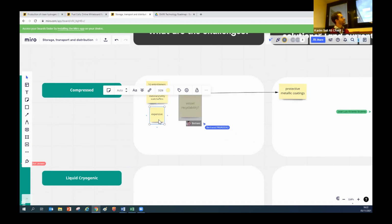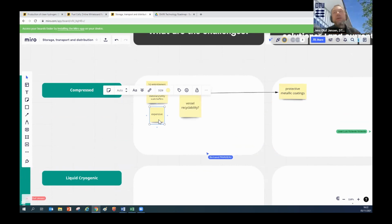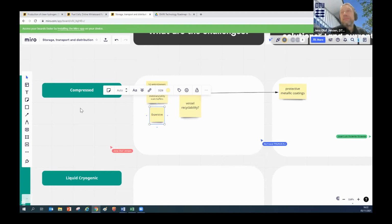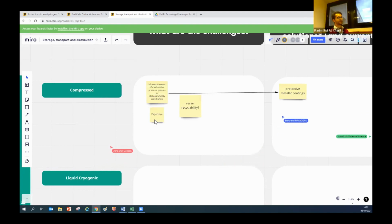Yeah, the cost is due to the carbon fiber vessel. Yes, and long time in a machine, probably. And it seems to be the winning technology for cars. Oh yes, no doubt. Unless I'm wrong, but do we see here any breakthrough or new technology that could overcome those carbon fiber vessels? Yeah, vessel recyclability.